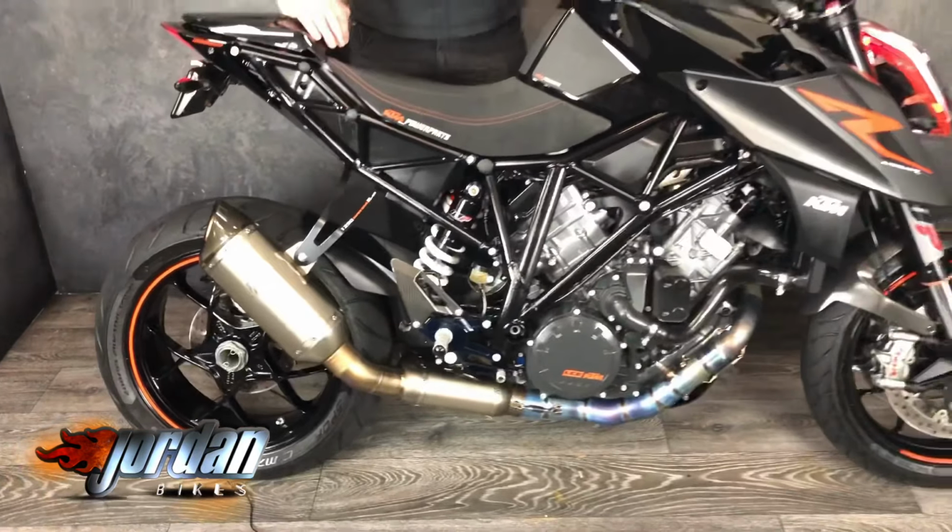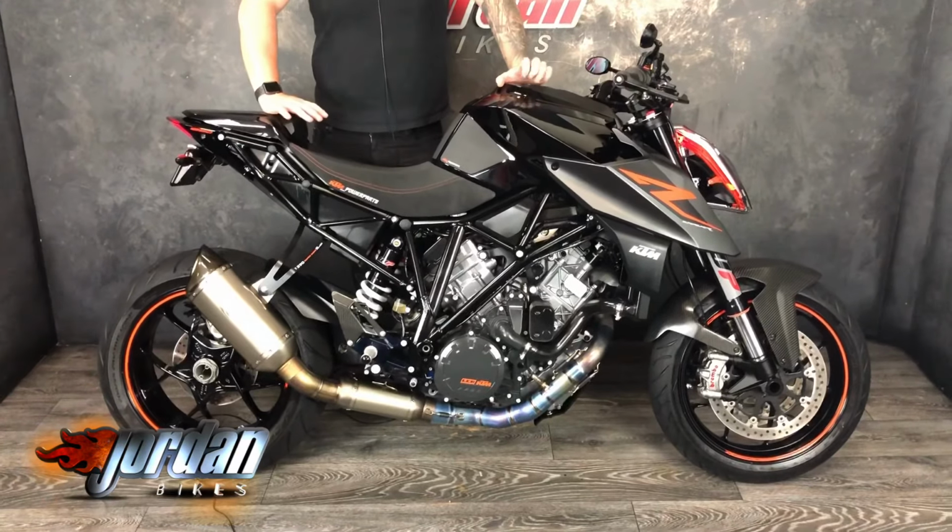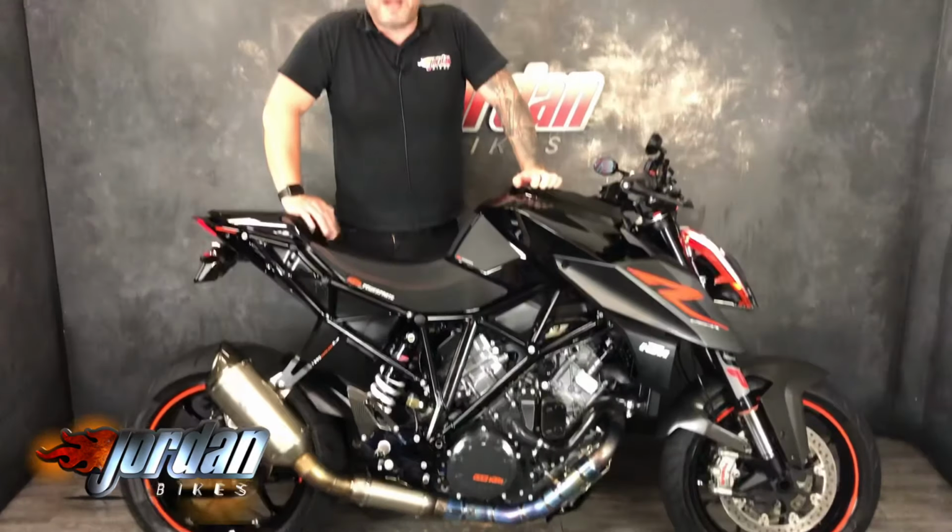Oh, you fighter. You see that flame? Beautiful. So be quick. This will not hang around for long. If you want to save a fortune over new, this is the bike to buy. Come on down to Jordan Bikes and take a look for yourself, or give us a call.